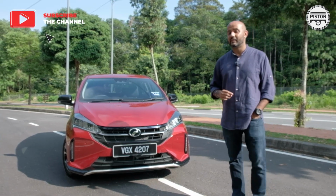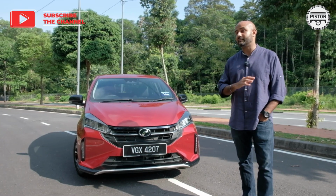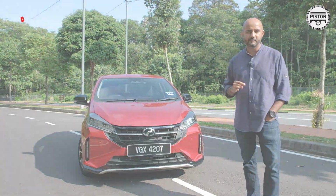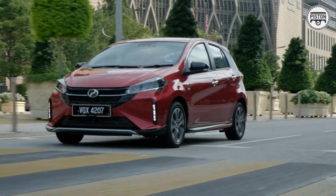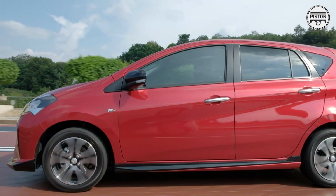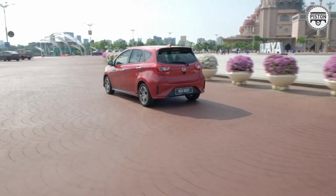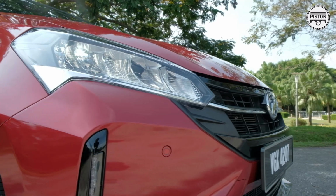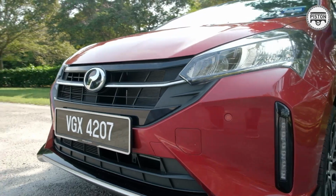This is the latest facelifted version of the third generation Perodua Myvi, and it's absolutely fantastic. But it's more than just a facelift though. In fact, I would go so far to say that it is so good that if Elon Musk made this car, the world's media would be calling it the best car in the world.